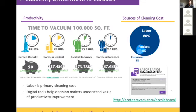All right, so as you guys saw in that video, not having a cord, we can eliminate tripping hazards. It's going to be 30% faster. Kind of go over the labor savings here on this slide. So what this is, is research we did per 100,000 square feet that we're vacuuming. And this is all off of the ISSA standards that are set for what you can do with an upright versus a corded backpack versus a cordless backpack.